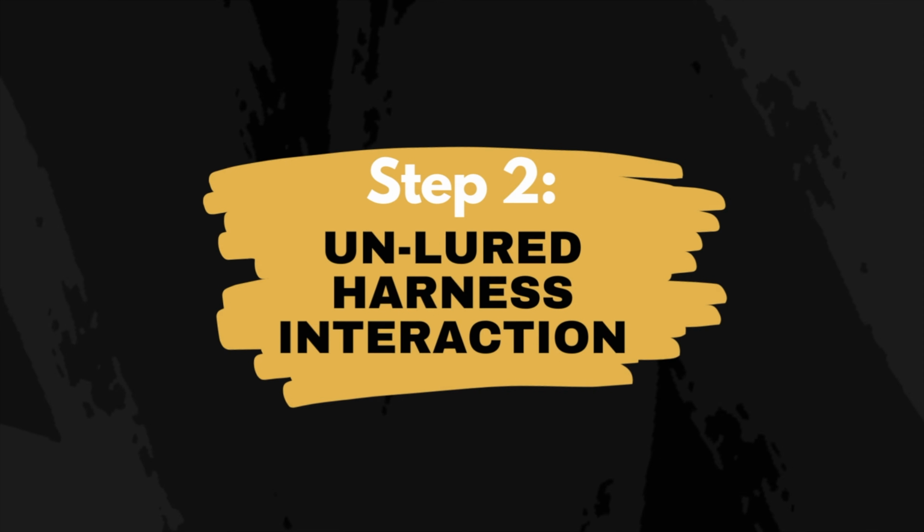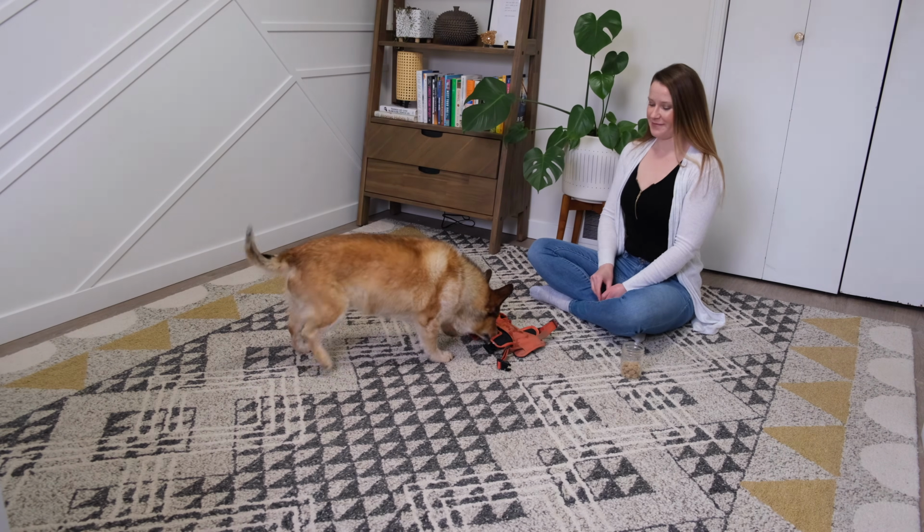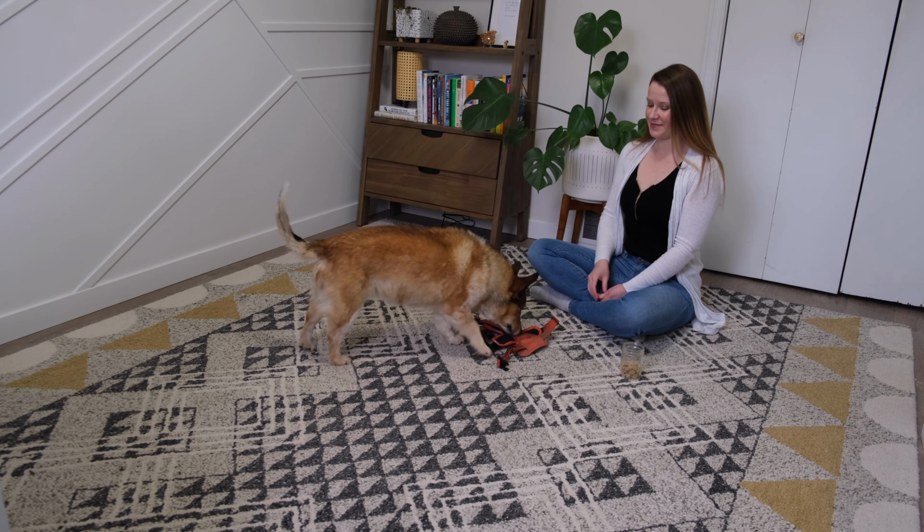Step 2 is any harness interaction without using a treat lure. Heads up that steps 2 and 3 are typically the ones that I see dogs struggle with the most. It is completely okay if you need to spend a week or two getting your dog comfortable here before you progress. This time, we want our dog to interact with the harness without that treat lure.